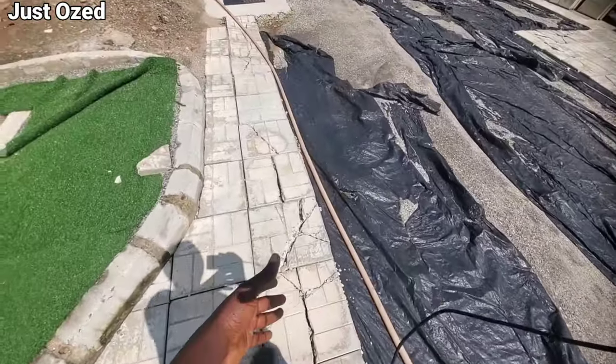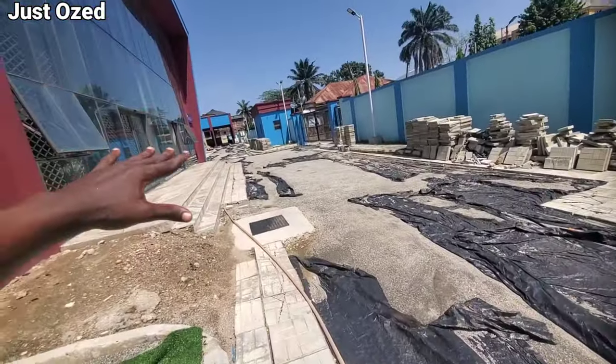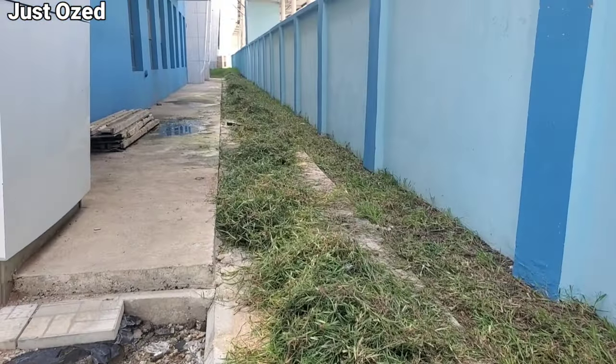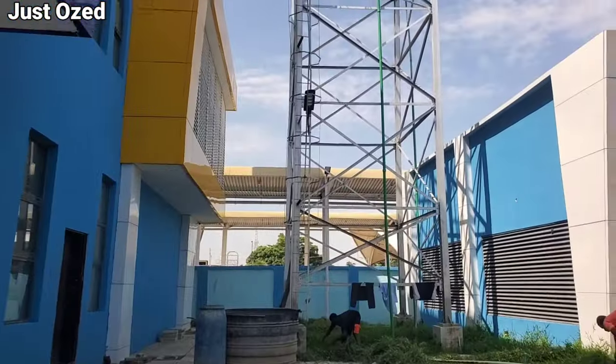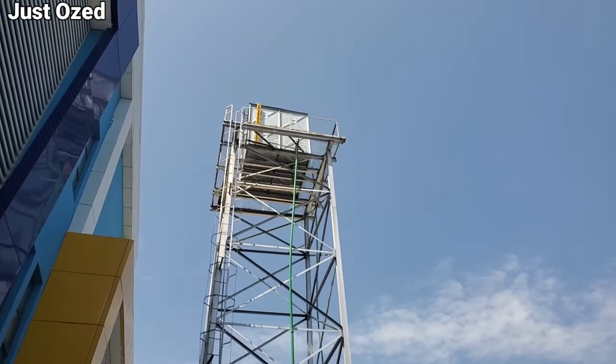So this is actually a minor work. Before now, this place had been fixed up and it was looking perfect. But you already know the why. There's periodic maintenance to ensure this station is always looking neat and clean. As you can see, this is what I saw when I visited. We also have a water tank installed. Everything is looking like this here at Yaba train station.